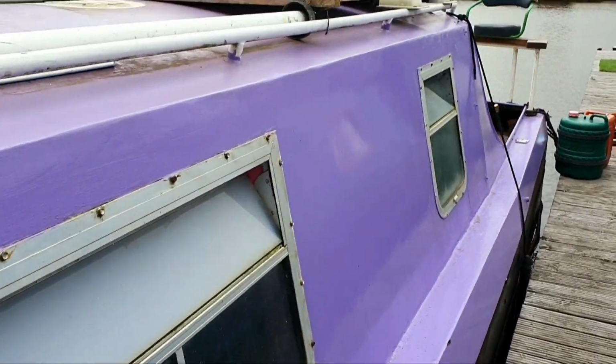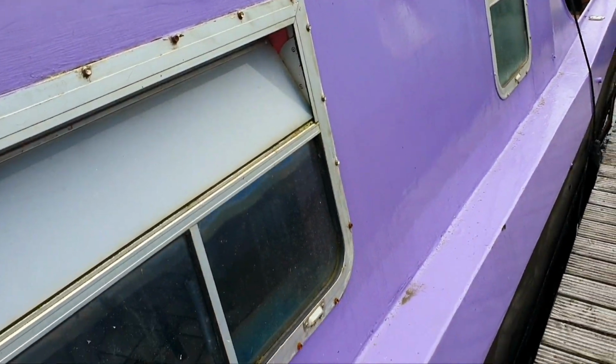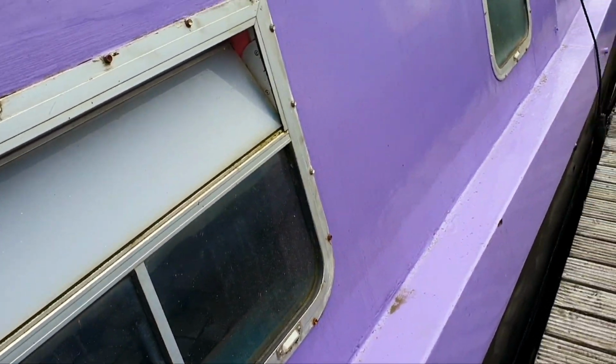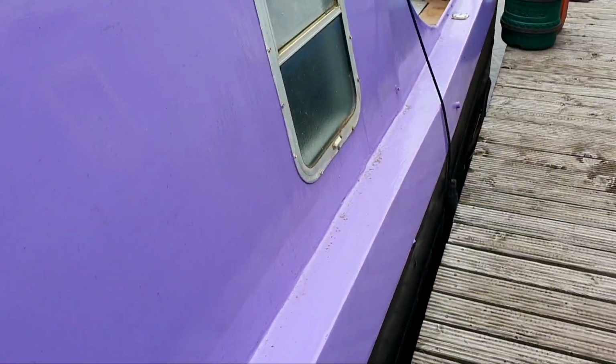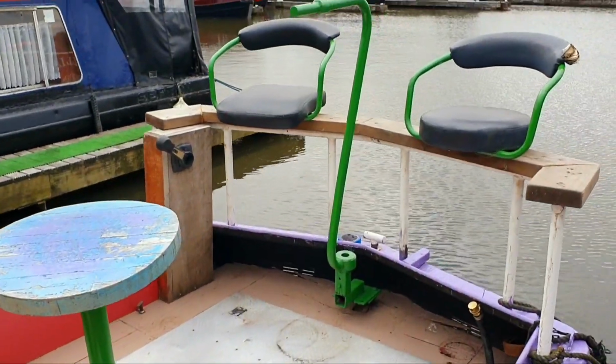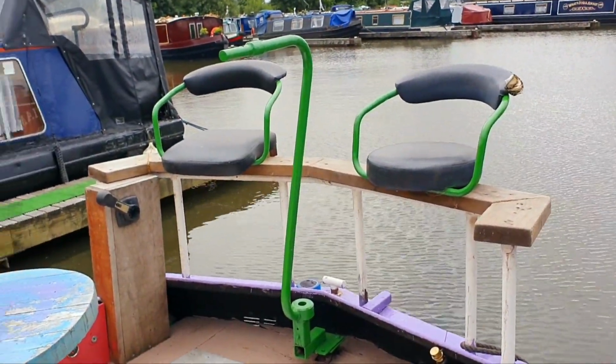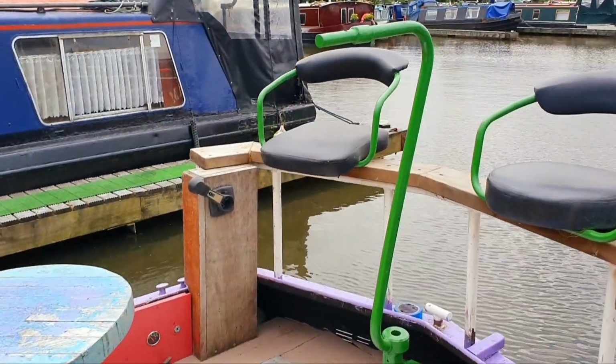It's nice and strong and sturdy. We've got the solar panels on top. We've got some nice guardrails. Windows are in really good condition. Like I said, it does need a little bit of TLC. But that's going to be a great project for somebody. You've got 2 seats at the rear. And then there's the tiller while you drive your boat.